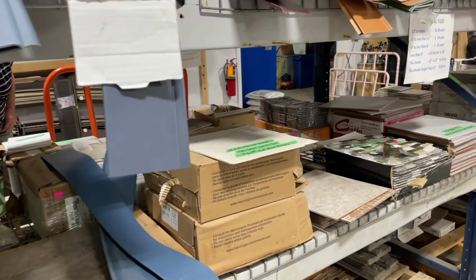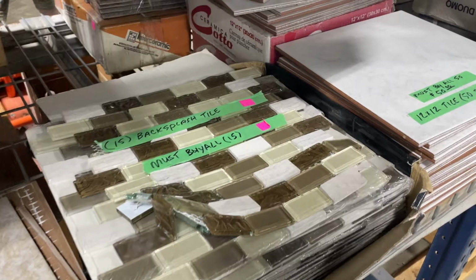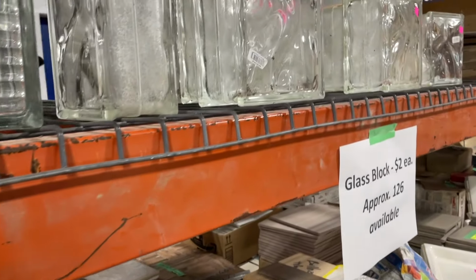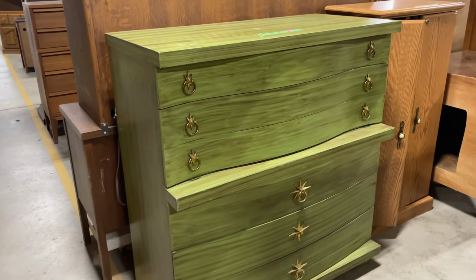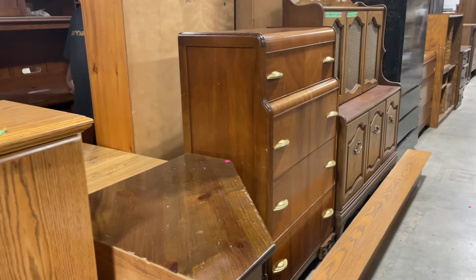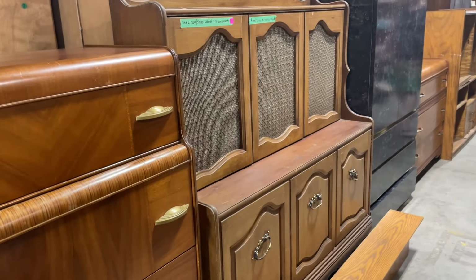They have flooring, backsplash, tile, glass blocks. And they have fun furniture. They have it all. Look at that dresser. It's so pretty.